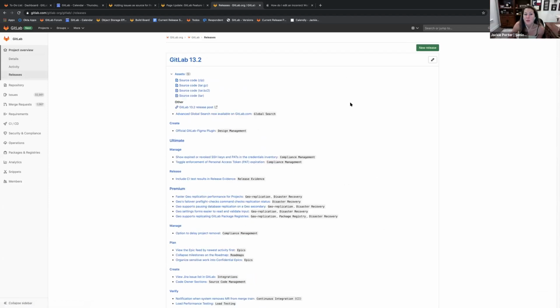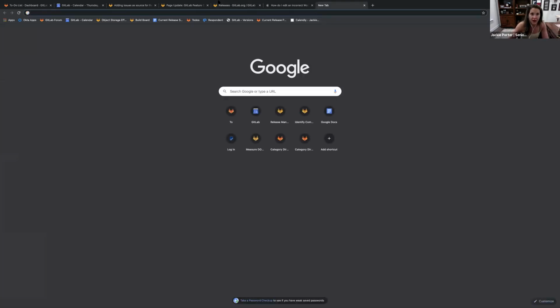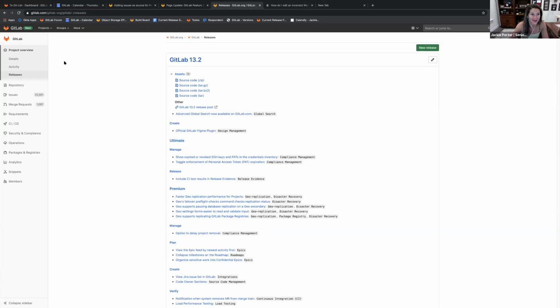Unless some admin features or instance-level features that might be in the release post might only be on self-managed, and enablement and omnibus might have features that aren't going to be inside of GitLab.com in the same way. So here's what we see today. This is all representing exactly what the release post says. But if we go to, actually, I can just link from your page. What am I doing?